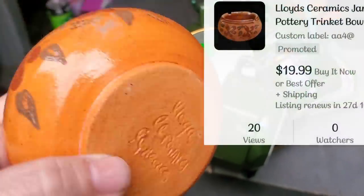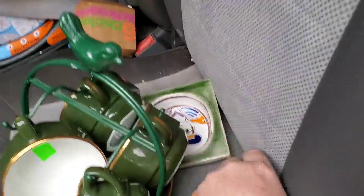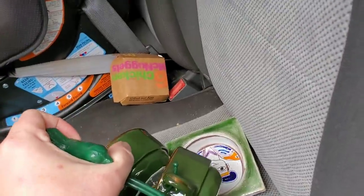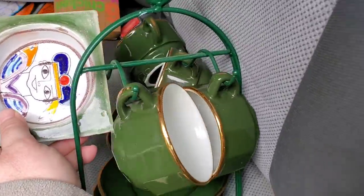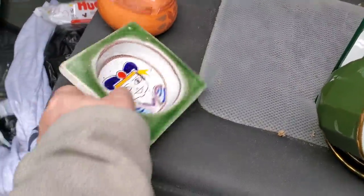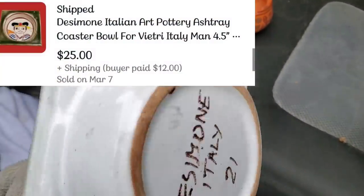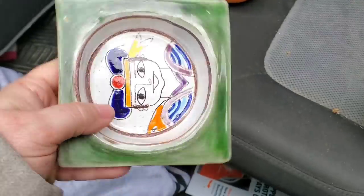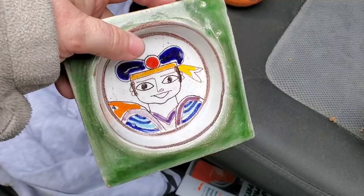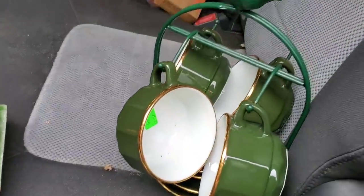And then I found these in my car from last haul. This one is Lloyd Ceramics. It's like a little terracotta ashtray. And this piece, whoa, don't fall, birdie. Oh, I'm gonna break $200 teacup. So I think this is a really cool piece. I think it's supposed to be an ashtray, but I'm not sure. But this is Desimone in Italy. So hopefully this one will go good, but that's a pretty cool piece. So I'm going to bring these two in, that one in.